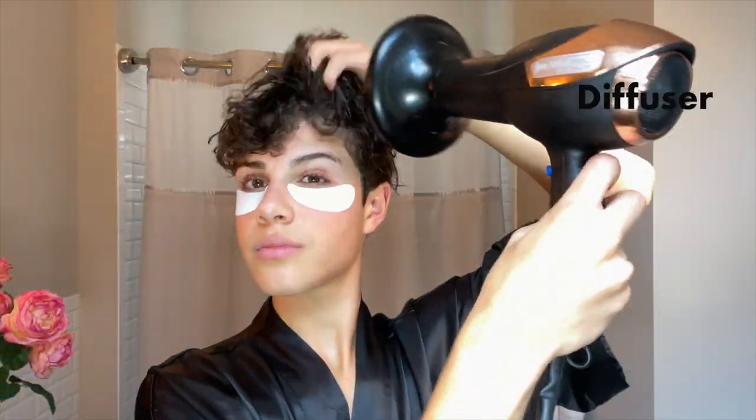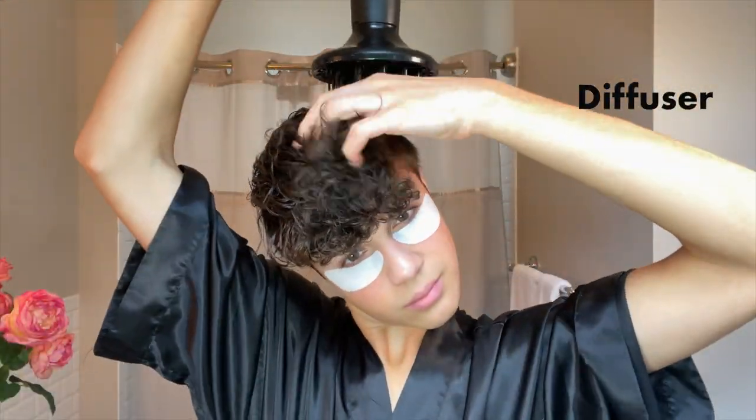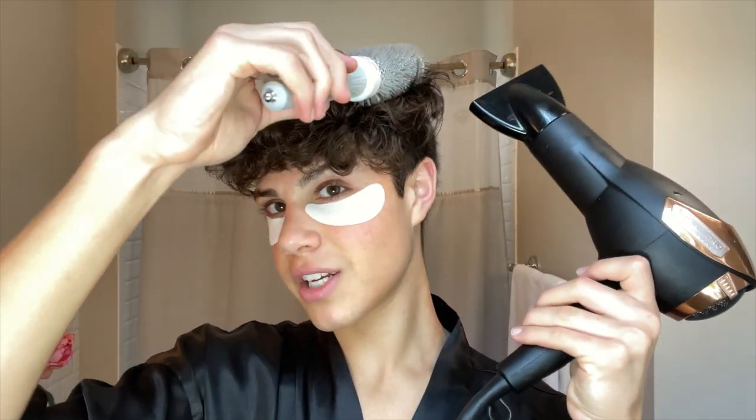Now I'm gonna grab a hair dryer with a diffuser and just diffuse my hair till it's dry. Okay, now I've switched the attachment and grabbed a round brush. What I do for my hair is I just go throughout and go like that, and then I do that on the front and the other side, and then it just gives me the little look. I don't know what to call it.